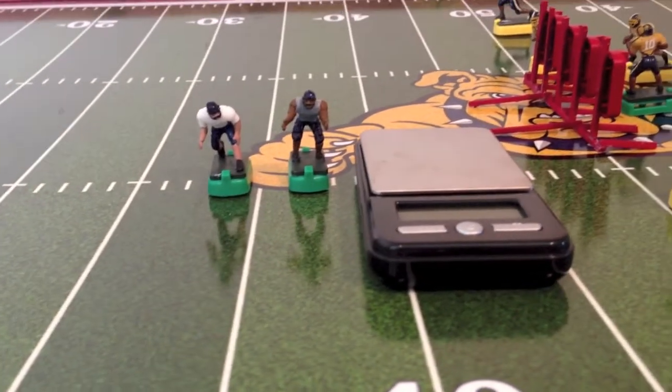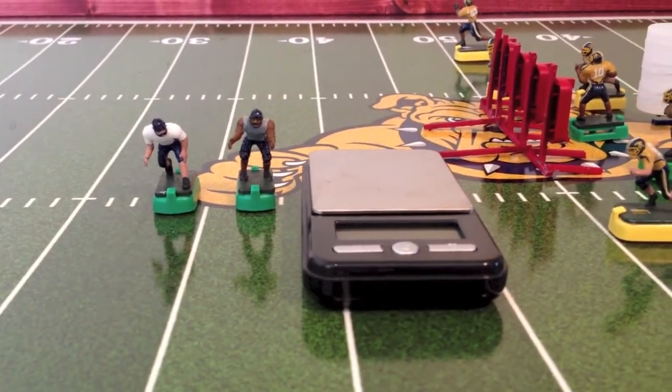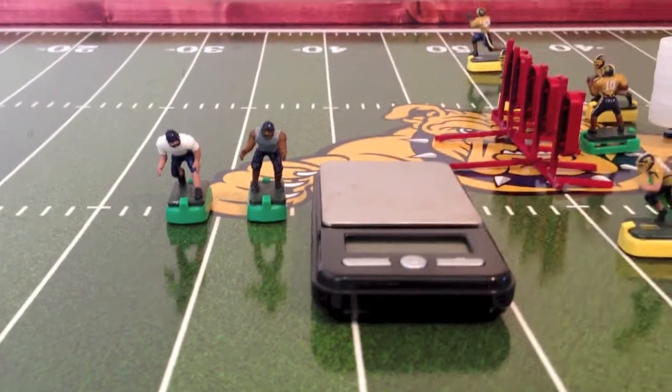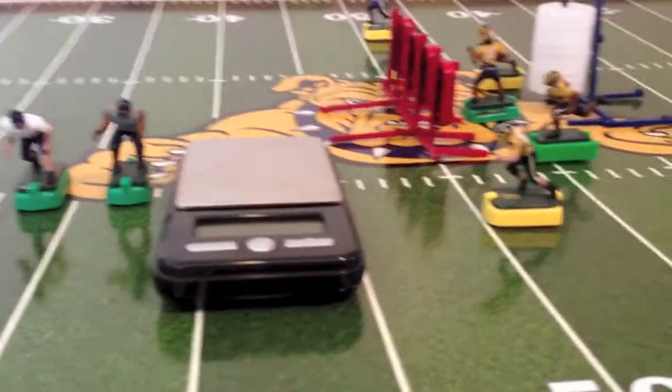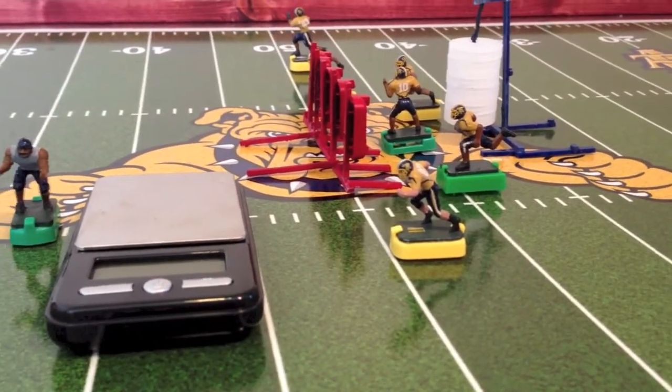So today is going to be walk-on tryouts. These are two players who do not have scholarships, but they're trying to earn a place on this team. And so we're going to go ahead and get started.